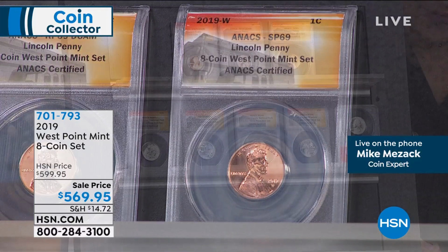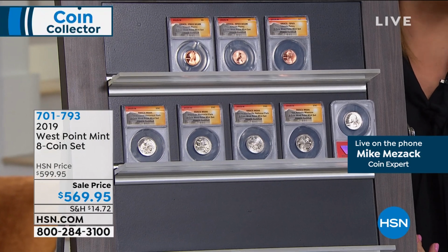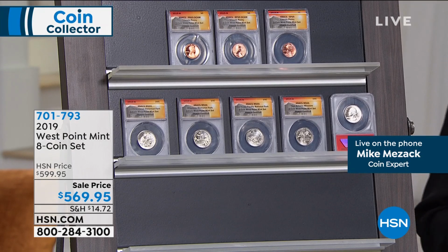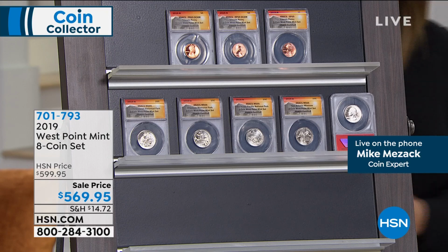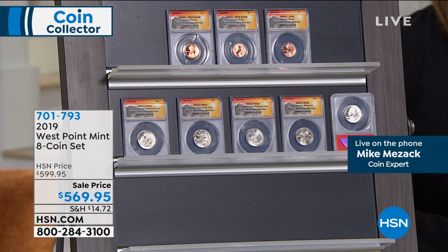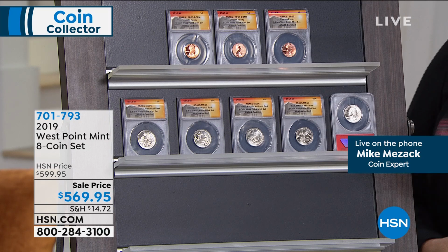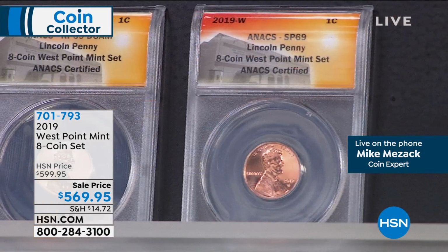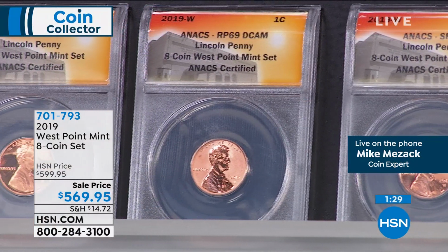So remember, you're getting 5 of those Mint State 66 National Parks quarters from the West Point Mint, which is so interesting because now you're going to have me checking my change again, Mike. That was the whole point of it. And then of course you're getting those 3 Lincoln cents as well. Item number here is 701793. You'll get it in your original government shipment box, but all graded, beautifully encapsulated for you. We've got 2 minutes left on this presentation, and very, very limited.